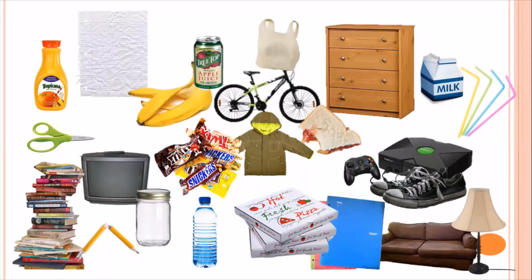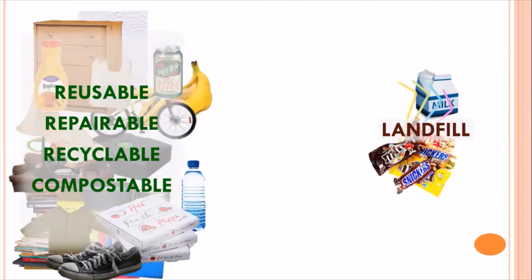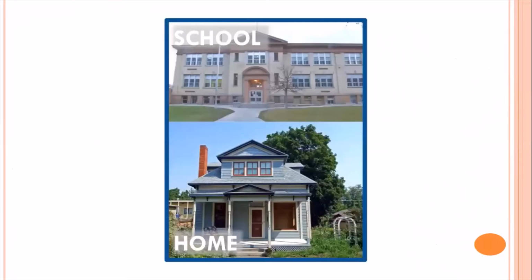We throw away a lot of stuff, and most of it shouldn't be thrown away in the first place. Out of all of these things, very little of it should end up in the landfill. We have options like reusing, repairing, recycling, and composting most things instead of throwing them away. We have a choice. We can make the choice to use options other than the landfill, and it happens where we spend most of our time. Right here at home and school. This is where we can make our choices because this is where we are and where the things we buy are.